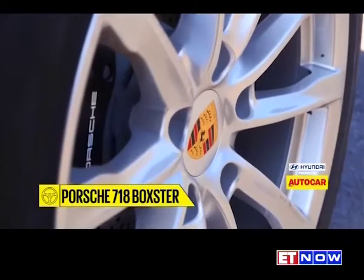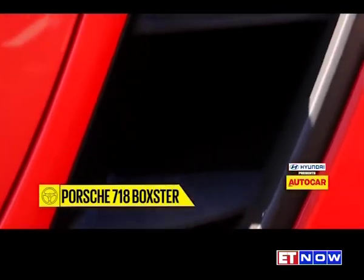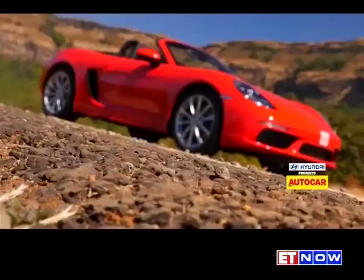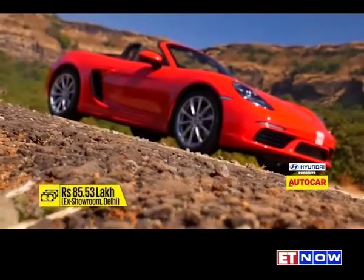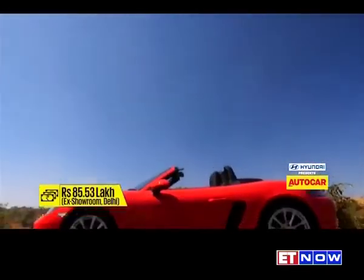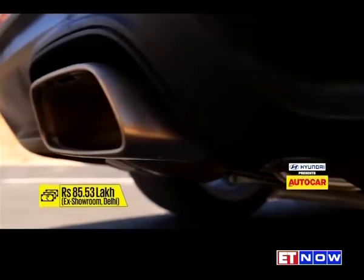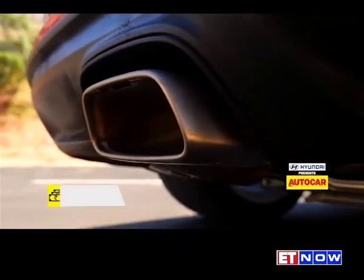Thanks to the smaller engine, the 718 Boxster has qualified for tax breaks on imported cars with engines smaller than 3000 cc. As a result, prices are down by about 20 lakh rupees vis-a-vis the old car. Yes, at 85.5 lakh rupees ex-showroom Delhi, the 718 Boxster is still expensive in absolute terms, especially for a car that uses a 2.0 engine.